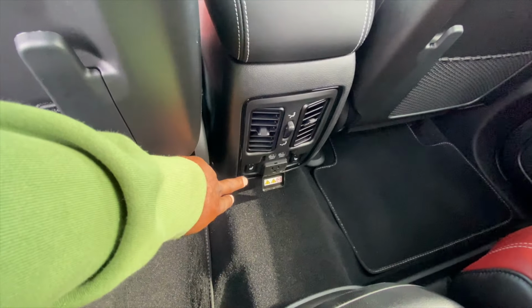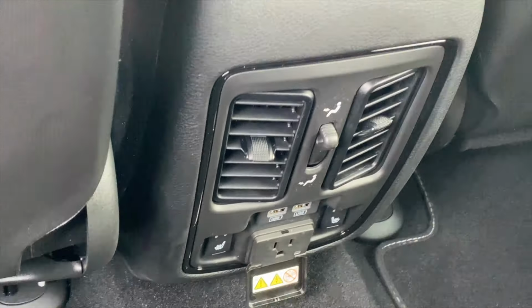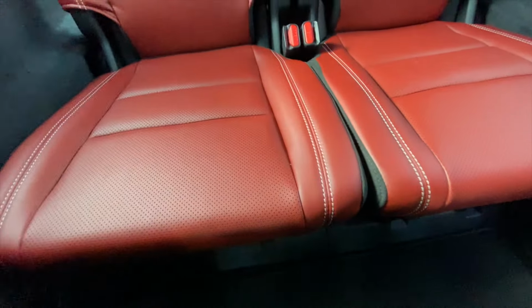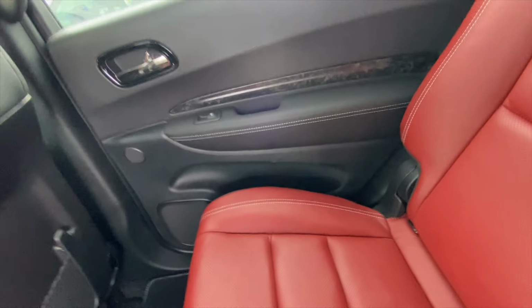That's real nice too. It's got heated seats in the back. I'll zoom in on it for those who can't see that good. Heated and ventilated seats in the back. That's crazy. Real nice. And it's got heated and ventilated seats all the way in the third row. That's crazy. I don't know what that does.